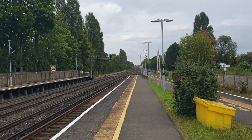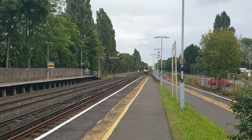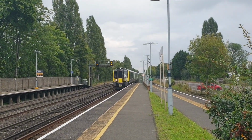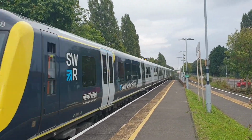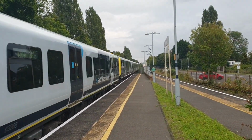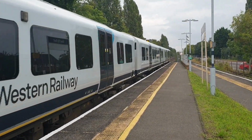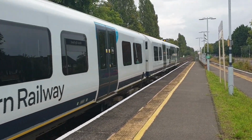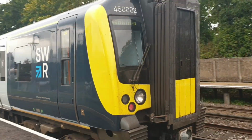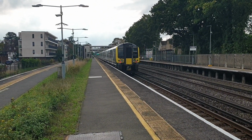Enjoy, ladies and gentlemen. Our first train of the day is the quite severely delayed 1621 South West Railway service to Woking. On the front we have 450-068, and this is doing the slow stopper. And also on the rear we have 450-002.